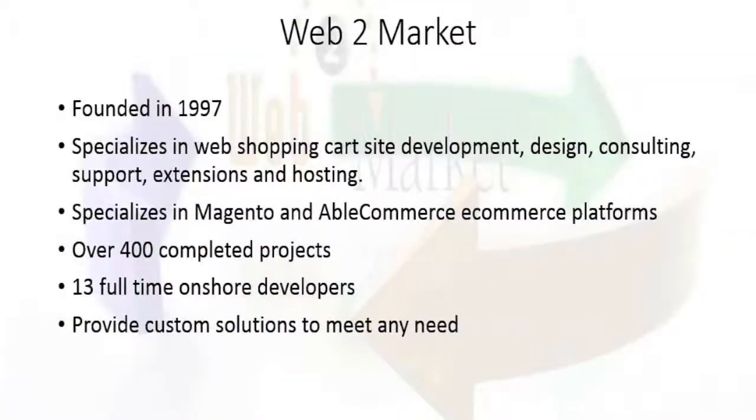Thank you, Ron. I'll go ahead and talk a little bit here about Web2Market. I founded it back in 1997. We develop web shopping carts for clients of all sizes. We provide complete solutions, including development, design, consulting, support, custom extensions, training, and hosting. We've done over 400 projects using either Able Commerce or the Magento platform, and we've got a team of 13 developers in the U.S. working on enhancing, building, and supporting. We can customize the site to really meet any business need.